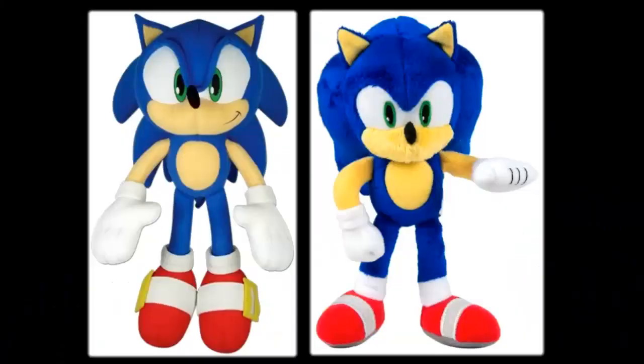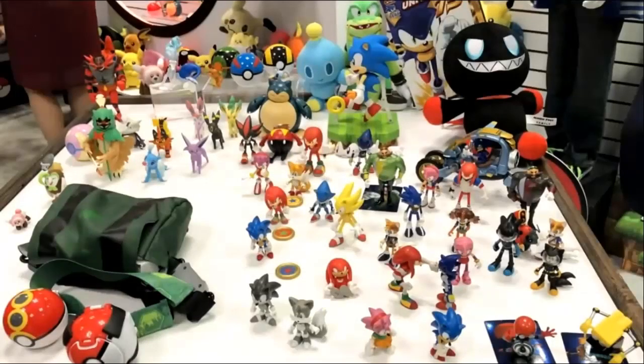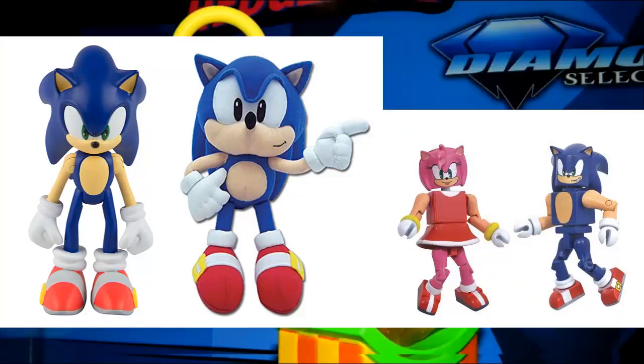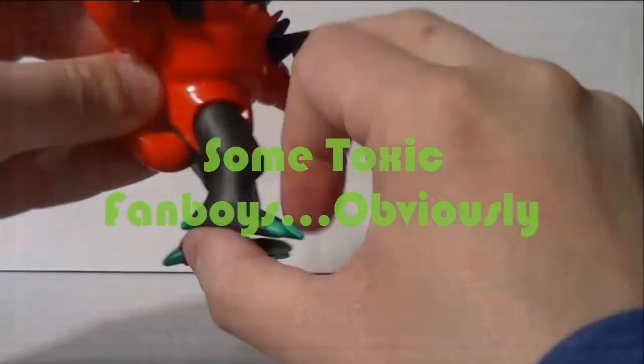One thing that people may agree with me on is the fact that if Jazwares ever does get the Sonic license back, it'll prevent other companies that also want to make Sonic figures or plushes. As of 2019, there are 3 companies that are making Sonic toys: Tomy, Great Eastern Entertainment, and Diamond Select. If Jazwares ever gets the license back, none of those three would have even been making Sonic toys today. I mean, not every Sonic toy has to be made by Jazwares, you know.